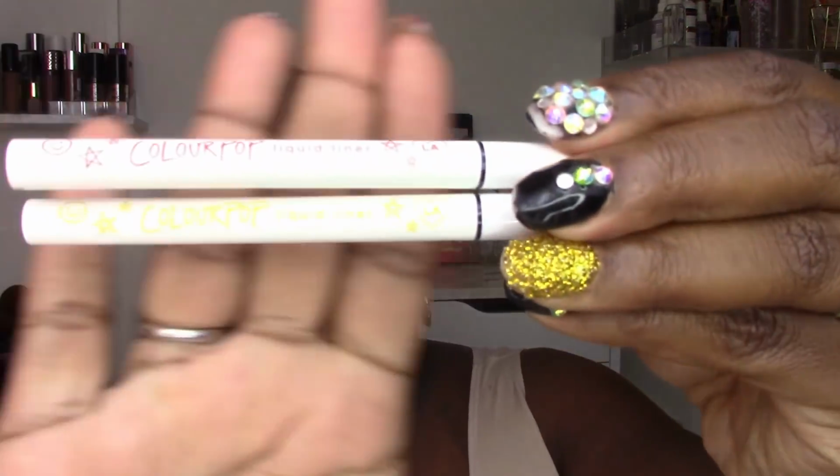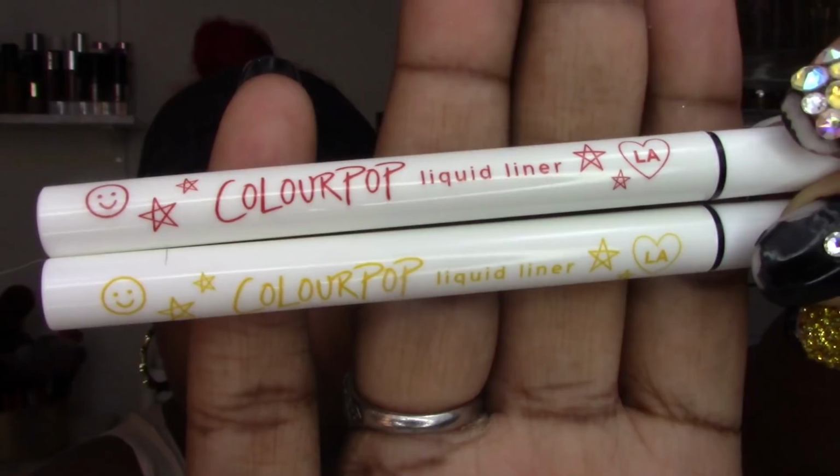So, alright, this is the ColourPop liquid liner. It doesn't say BFF on these. I got the shades Try Me and Make Love. Try Me is a red. Let me show you what they look like. Here we go. Excuse my nails, I gotta redo them. Try Me is a red and Make Love is a yellow. They are felt tip liquid liners in red and yellow.